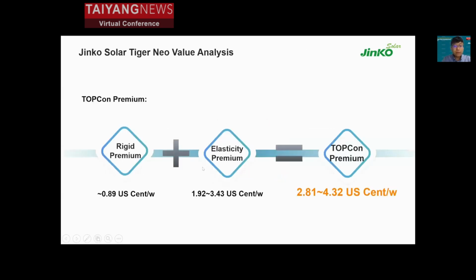We integrate the previous BOS cost reduction and the gains from the high power generation. TOPCon premiums can come to a total of 2.81 cents per watt to 4.32 cents per watt. We can see that the gains from the TOPCon modules compared to the P-type module are very significant. At the same time, we should notice that PERC modules have basically reached the upper limit. So in the future, with continued breakthroughs in the technology, the TOPCon module will further increase the gap between TOPCon and the PERC module. So TOPCon will become the mainstream of PV projects in the future.